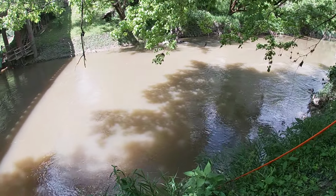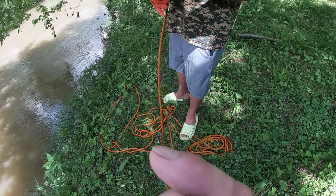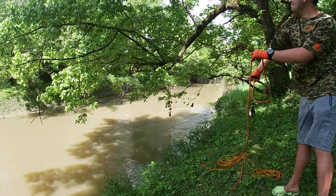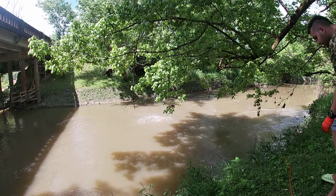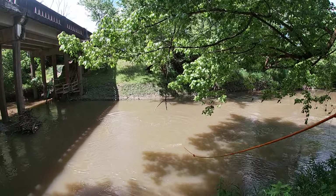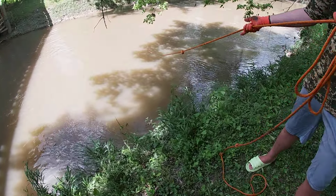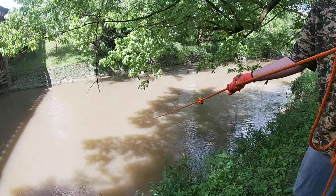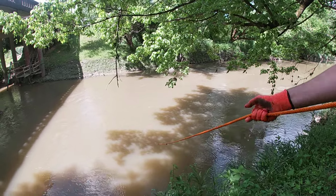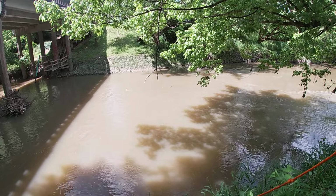A piece of tree limb. Drvo. Nothing. It's like everything's in the middle. How much to lift one? Okay, guys, I think something heavy a little bit.